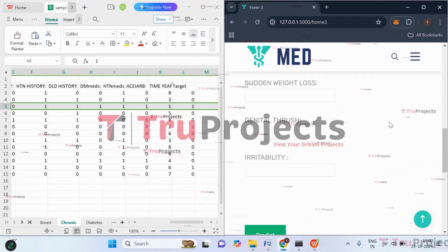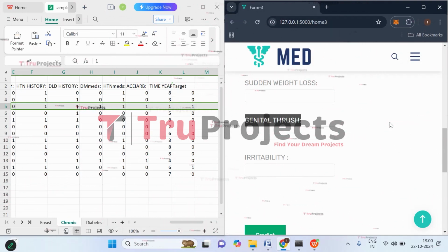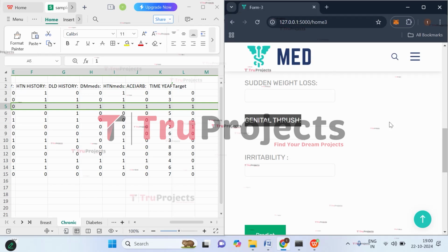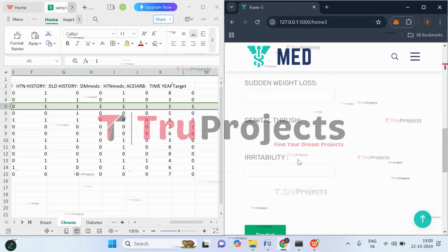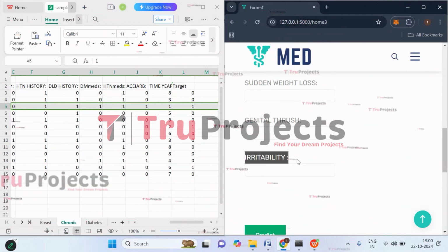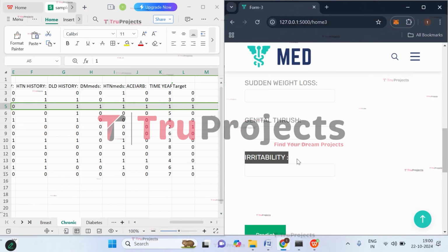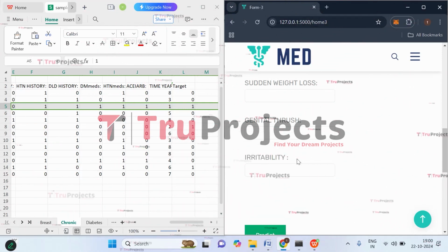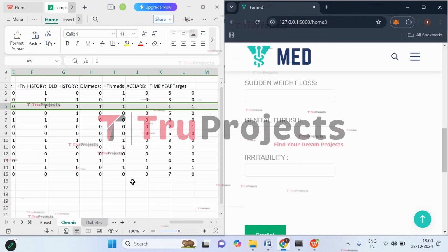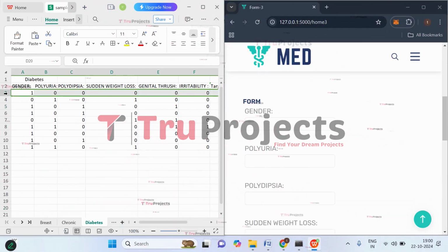The next one is genital thrush. It is a fungal infection in the genital area that can be more complex in people with diabetes, often due to higher sugar levels, providing an environment for yeast growth. Coming to irritability, mood changes such as irritability can result from fluctuations in blood sugar levels, impacting overall emotional well being. So, we understood all these parameters. Let's enter them. So, we have inputs in this sheet. Let's try with the first test case.